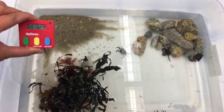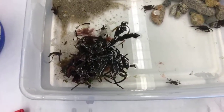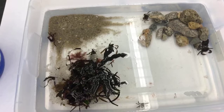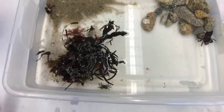We have, it looks like, I think 4 in the rocks. Yep. 1 in the sand. So that would make 5 in the algae. No, I'm sorry, 4 in the algae and 1 in the control group. 4 in the rocks, 1 in the sand, 4 in the seaweed, and 1 in control, and 0 in the center. Correct. Okay. So the second minute has begun.